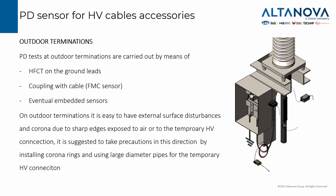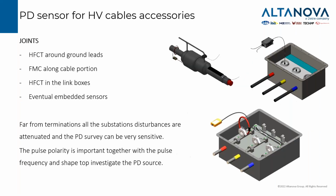When we are testing high voltage cable outdoor terminations, we will face several issues with external discharges occurring on the outer surface of the termination, which can be due to dirt on the bushing, improper spacing, and some sharp edges exposed to the air. It is a good practice, and we will also talk about that in the next slides, to take proper precautions in order to minimize external surface discharges on the outdoor termination, in order to have a clean and very sensitive acquisition on these detection points.